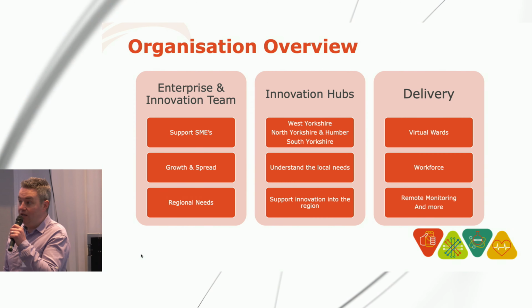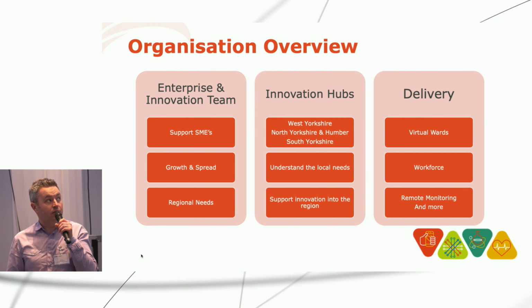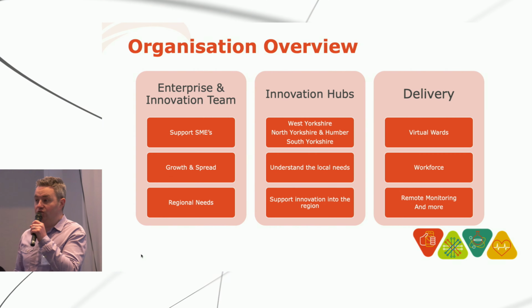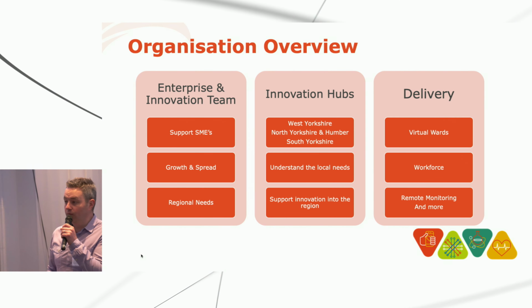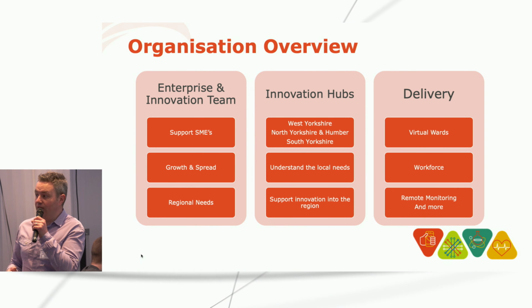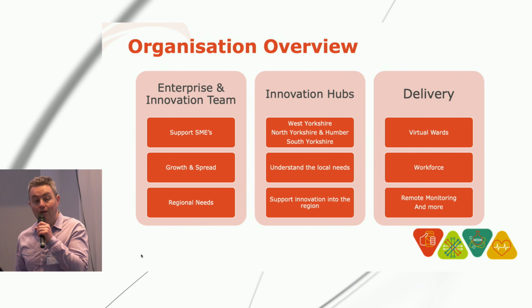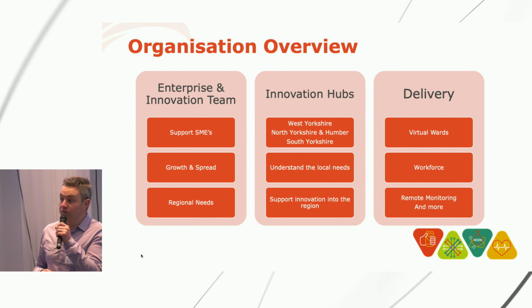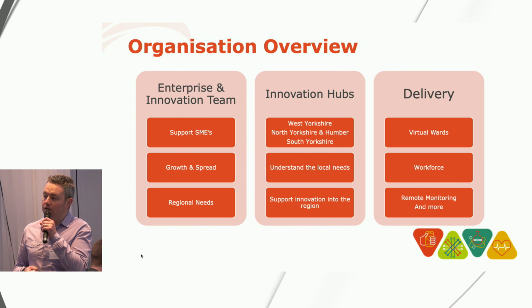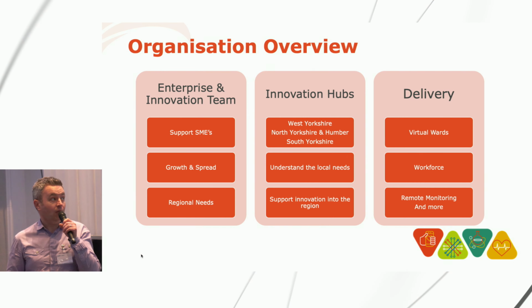The makeup of our team is focused across these three key themes. So our team is the Enterprise and Innovation team, and we focus on supporting SMEs. So we have an open door policy for any innovator at any stage to register with us and have a call with one of our project managers to understand what their needs are. And then try and help them with signposting, advice and other support to try and help with their engagement with the NHS in our region.